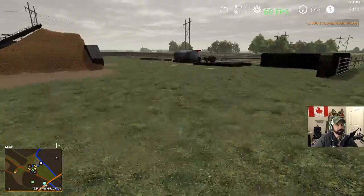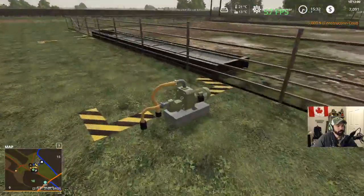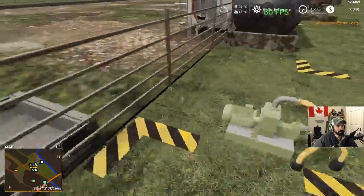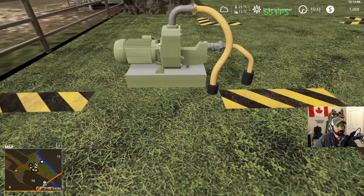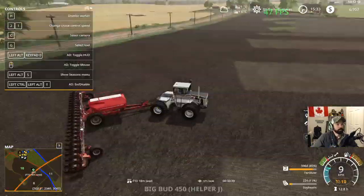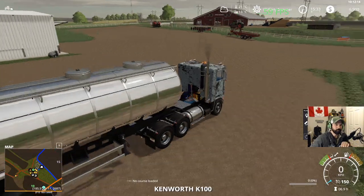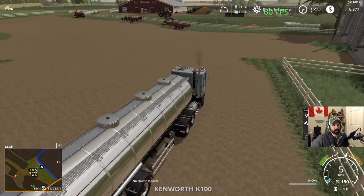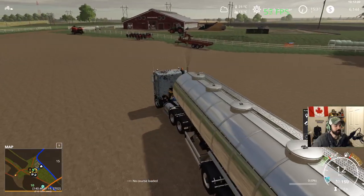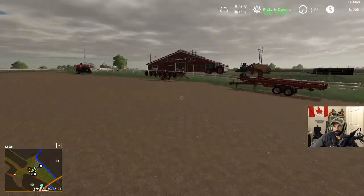Take a look at that. What's the point of that? Well, let's find out. Let's grab our truck here. If it costs us to fill up water there, that's going to be really annoying. Actually, you know what? Let's not use this. Let's use the little tiny trailer over there.